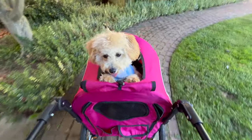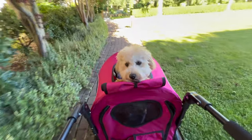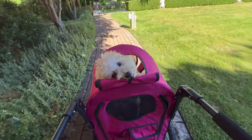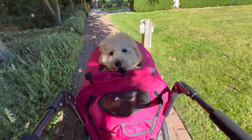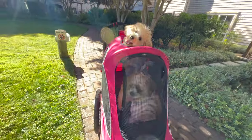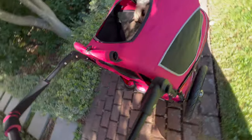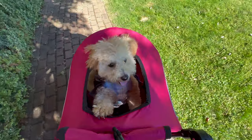See the unused space between the bars of the Petique? Petique put a cup holder in. It's so convenient. You can have your phone, your poopy bags, your dog treats, their stuff, their honey, their leash, all packed in there, and you don't have to remember to take your purse every day.